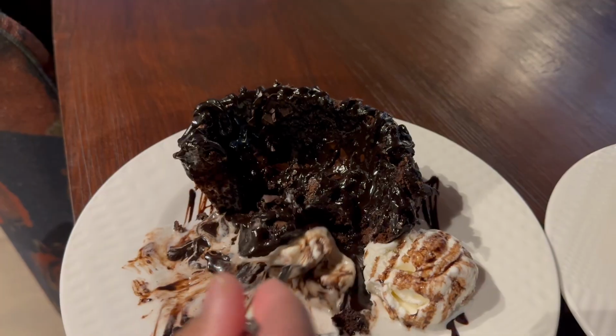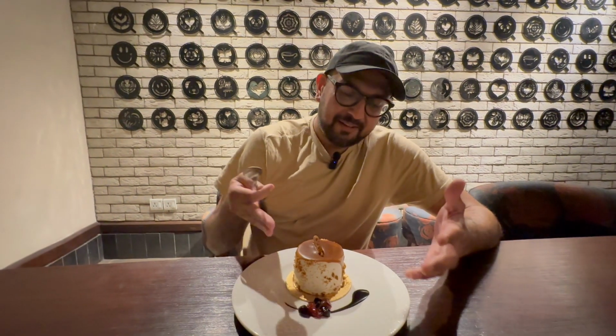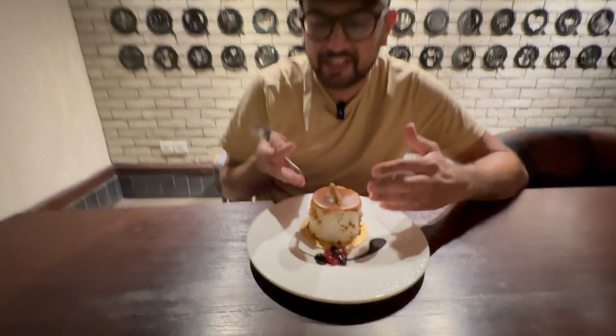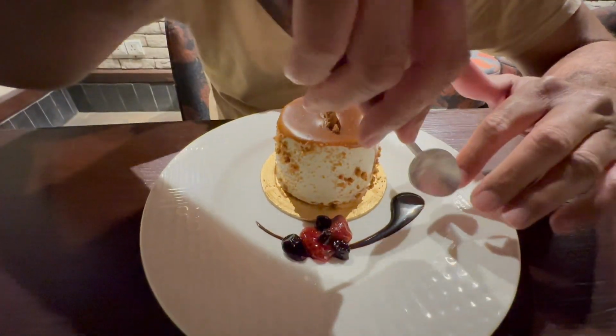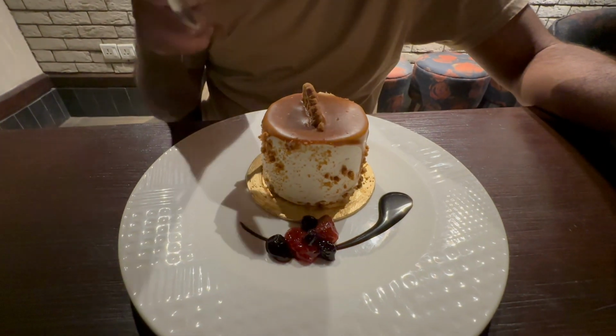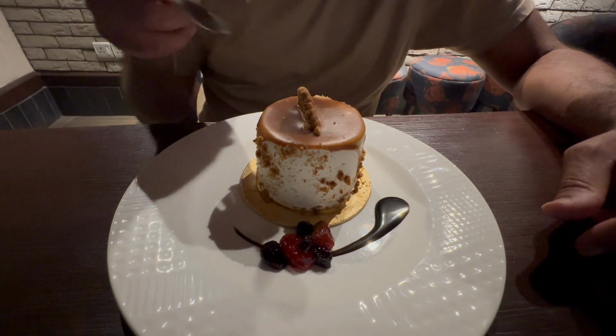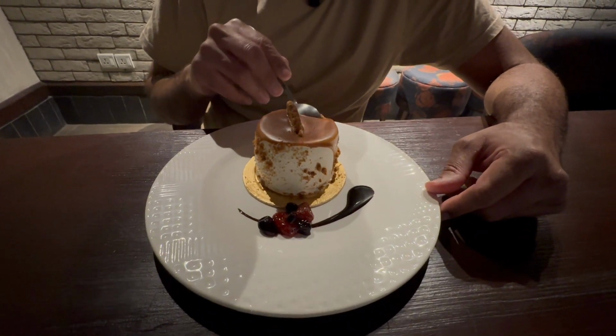It is really flavorful, so tasty, so delicious. So the next thing I'm gonna try over here is their lotus caramel cheesecake. And the cake looks so delicious. The presentation with this strawberry and blueberry plus this chocolate sauce is on point, and let's actually see how good this cake is. So let's take a nice bite.